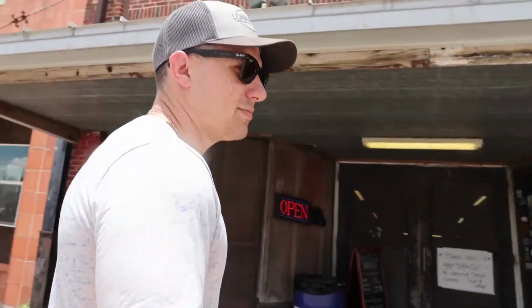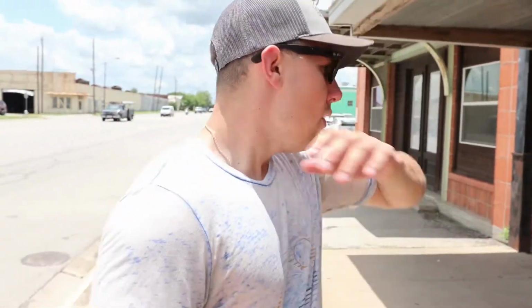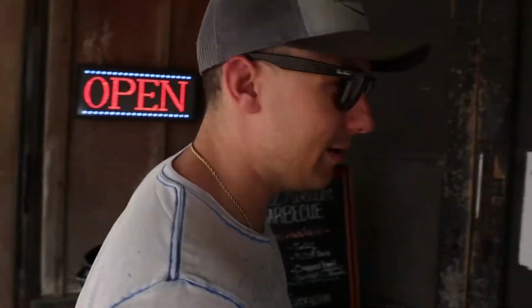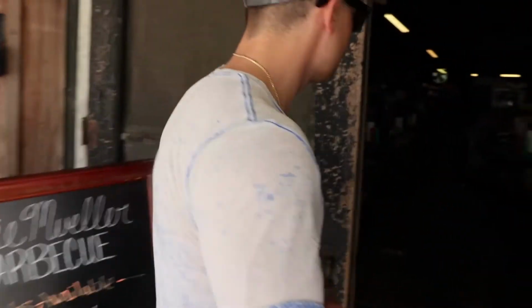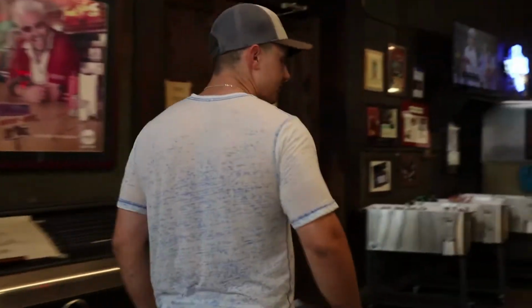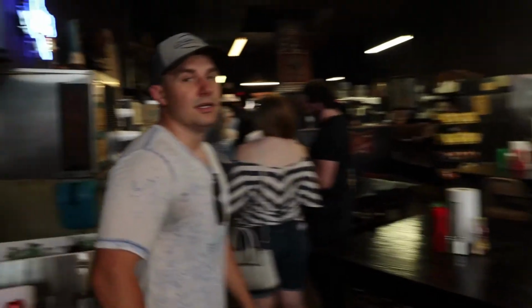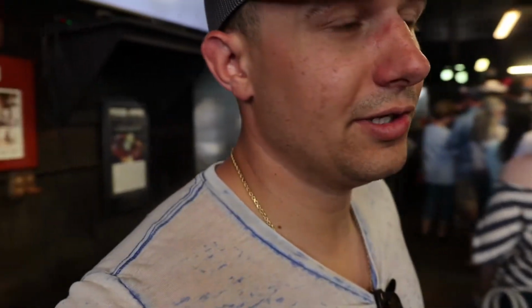All right, we are here at Louie Mueller's. Let's go inside. This place has been here for forever. Really cool place. Best barbecue, in my opinion. I wish you guys could smell it. It's this old warehouse style building. Honestly, probably not a lot has changed here in a long time. Definitely not the barbecue. It's always been this good.